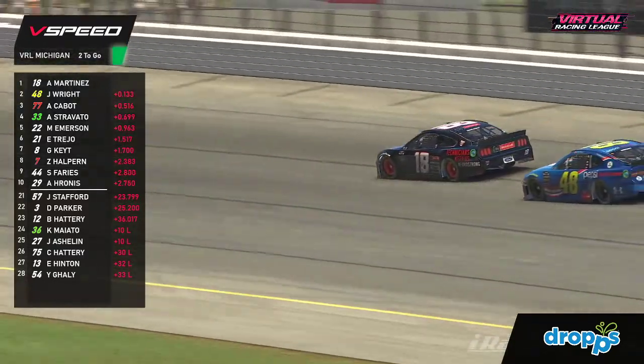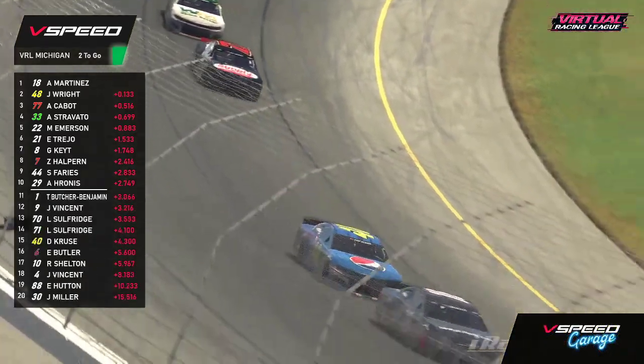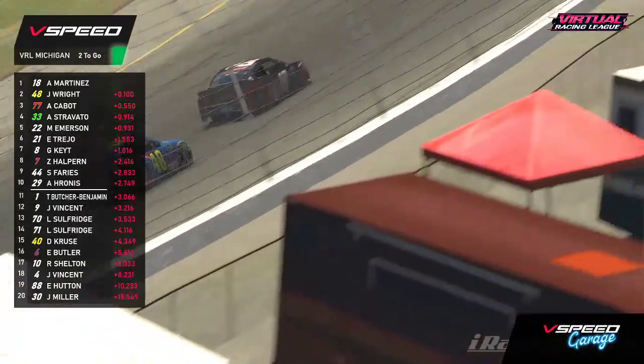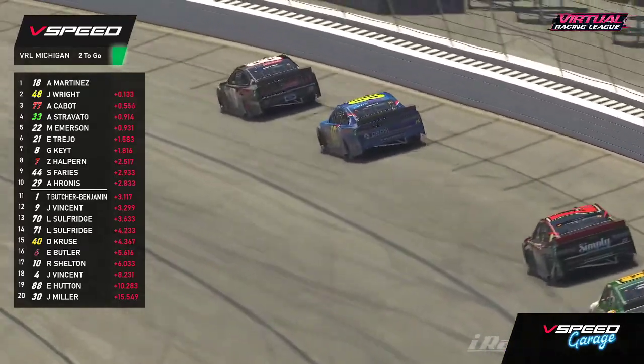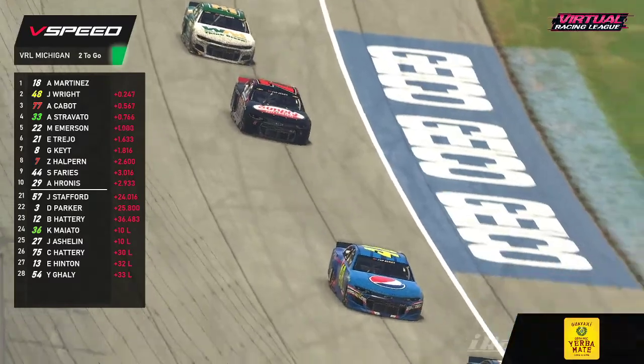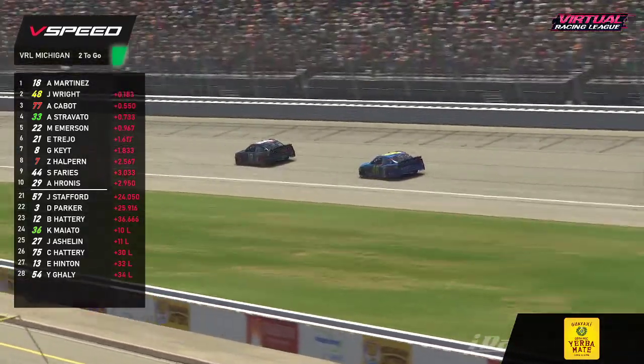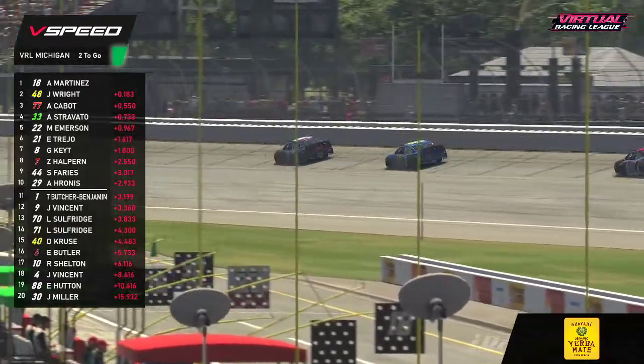He is just a car length or so behind it. Look at the big send into turn number 3, right on the back bumper. Gonna have to find something here, headed towards the white flag. Jeff Wright, a little bit of a slide there, loses about a half car length down the front straightaway. Can he pull the draft to get up there and fight with the 18? But white flag in the air.